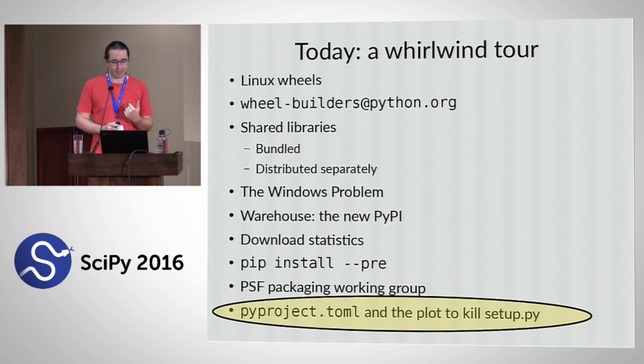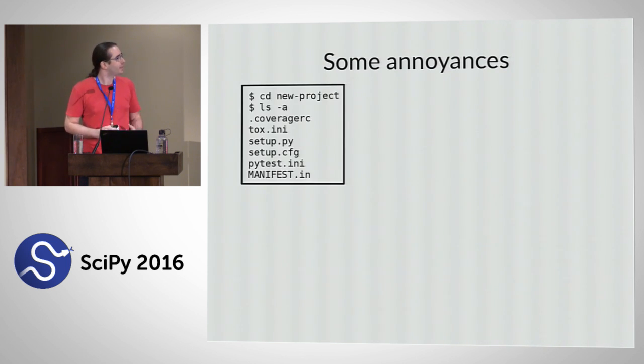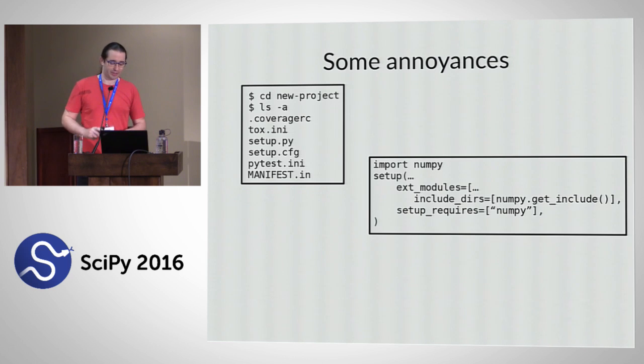And the last thing, sort of saving the second best thing after the Linux wheels for last, is this. Okay, so let's motivate it first. So here's 3 different annoyances that come up when you're working with Python packaging, I find. So one is, you start a new project. Before you've even written any code, you've got 5 different tools that you're trying to set. I mean, come on. It's kind of annoying. It's not a big deal, but it's kind of annoying.